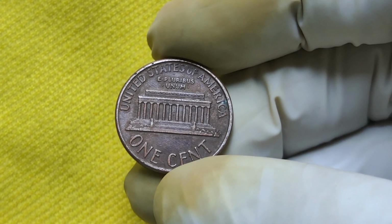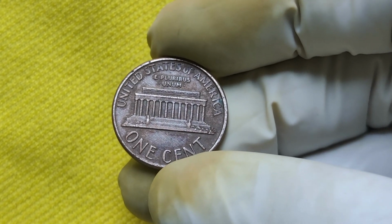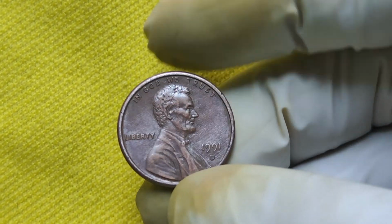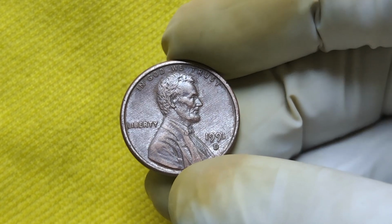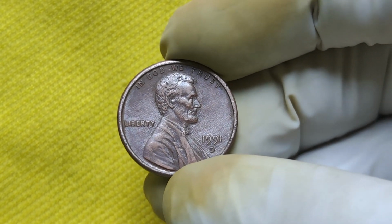The 1991 D Lincoln penny was minted at the Denver Mint, identified by the small D Mint mark beneath the date on the obverse side. In 1991, the U.S. Mint produced over 4.2 billion of these coins, yes, billion with a B. While this makes it a common coin for its time, certain factors can elevate its value to astonishing levels.